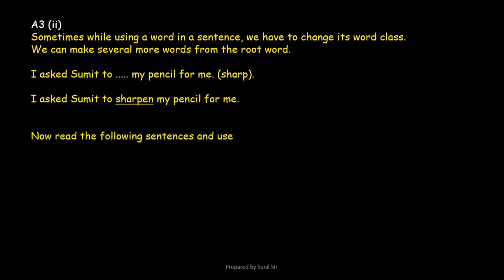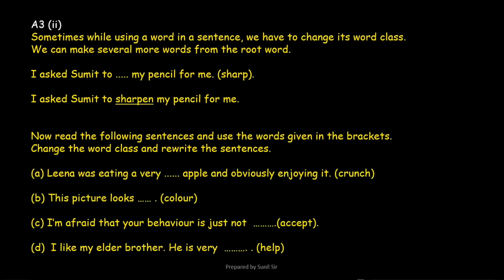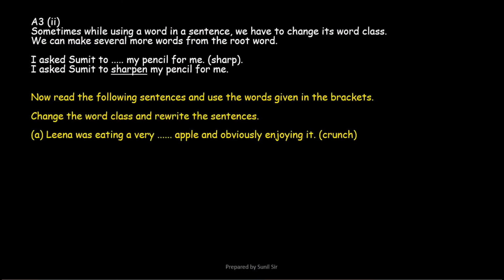Now read the following sentences and use the words given in the brackets. Change the word class and rewrite the sentences. You have to change the word class of the given words in the bracket and make a meaningful sentence, or according to the sentence use their word form. It can be noun, verb, adjective, or adverb. Tina was eating a very crunchy apple. So you have to change that word into an adjective.